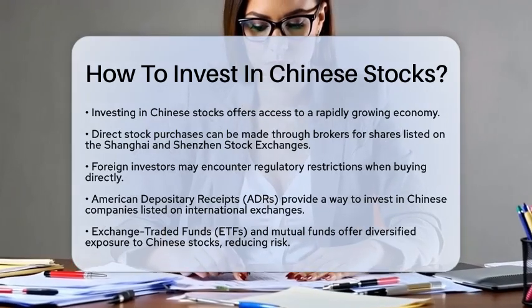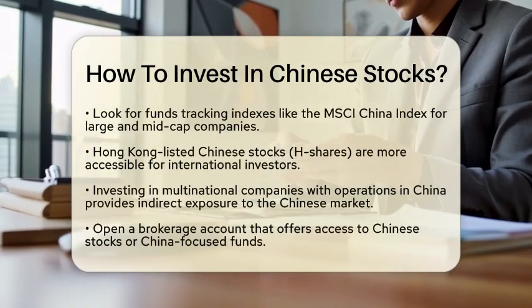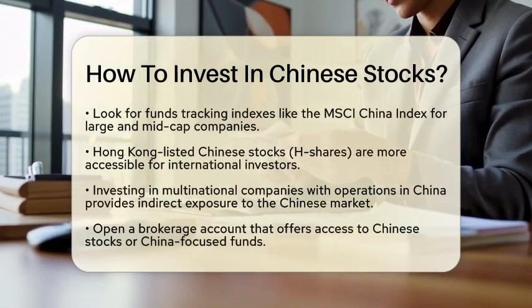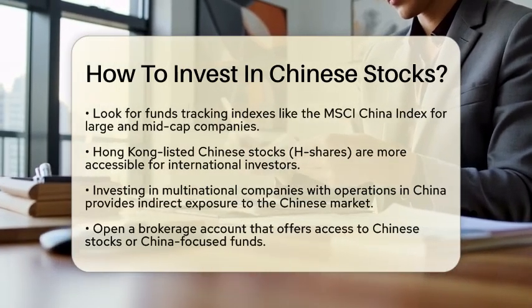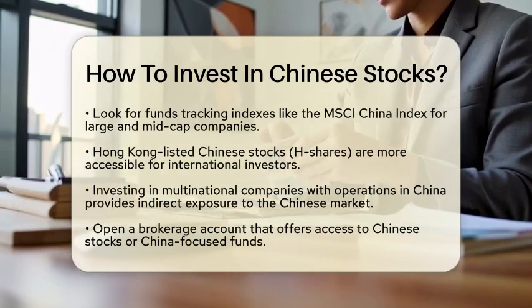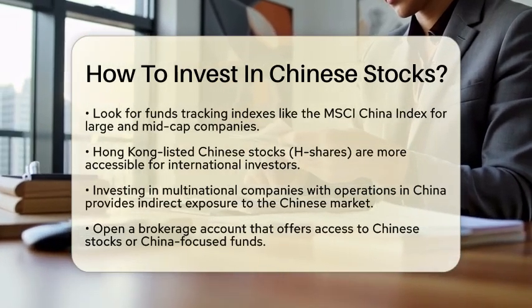Another option is to invest in exchange-traded funds or mutual funds. These funds pool money from many investors to buy a diversified portfolio of Chinese stocks. This approach reduces risk and makes it easier to access the market. Look for funds that track indexes like the MSCI China Index, which includes large and mid-cap Chinese companies.